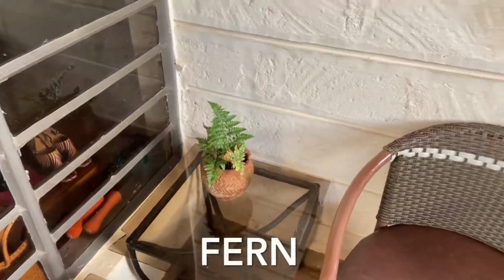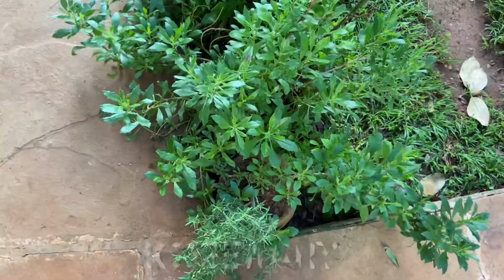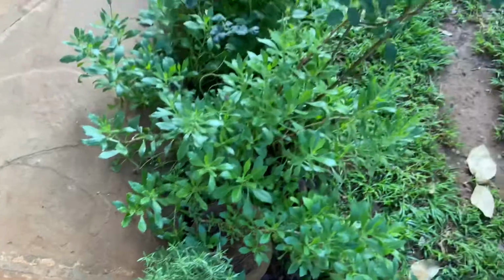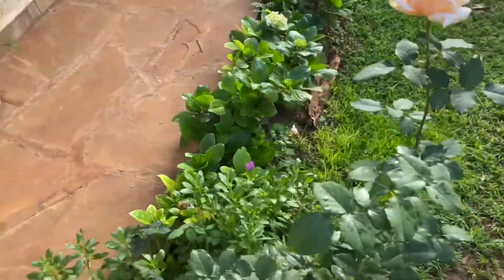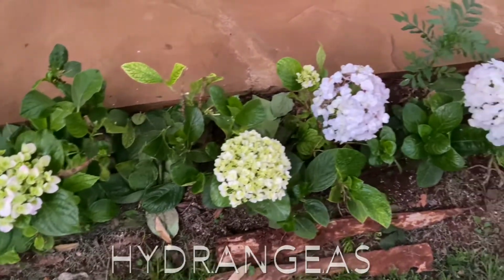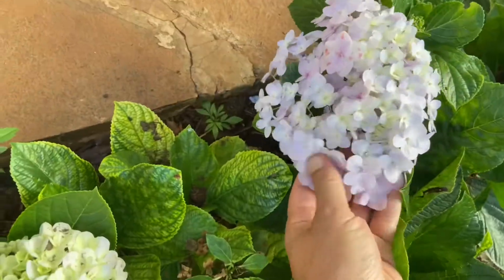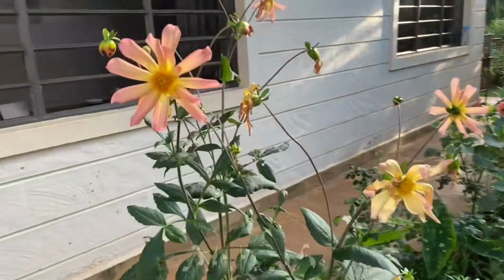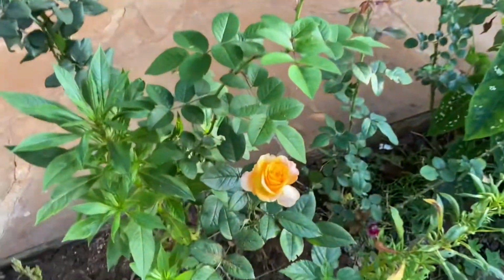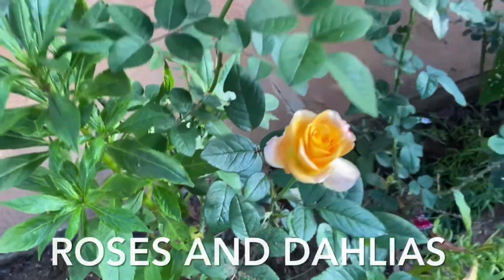Small fern in the corner over there. And then back to this corner, we also have a very nice rosemary that's growing really well. Incredible smell. And then of course a lot of bushes for the hydrangea. Then we have the beautiful dahlia variety here that we are growing. Some beautiful roses. This color is so beautiful, peach colored rose.